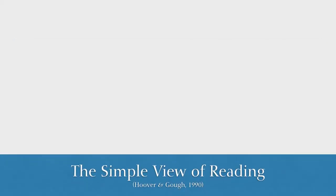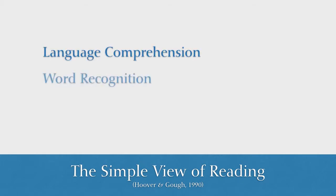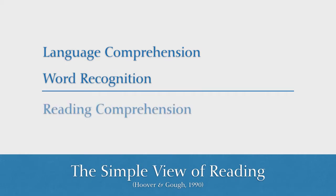The Simple View of Reading by Hoover and Gough helps us think about the priority given to each strand. We know that listening comprehension and word recognition support reading comprehension, but is one part of the rope more important than the other? Research tells us that the answer is no. Both parts of the rope are equally important. Reading comprehension can be predicted when we multiply language comprehension times word recognition.